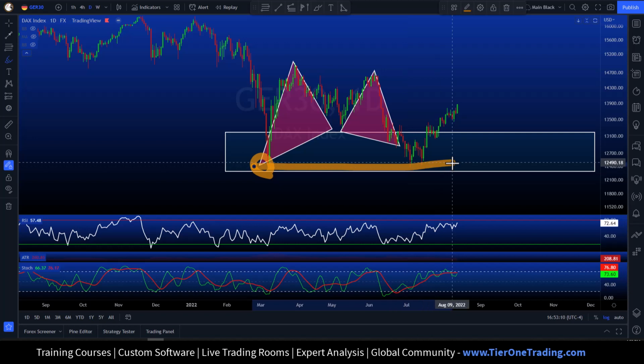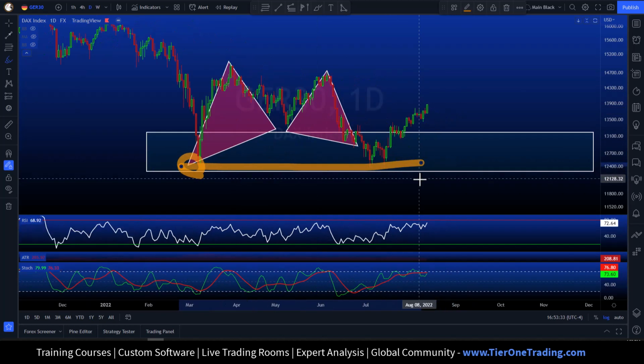And if I am an institution, someone looking to hunt stops, I know that most retail traders, and let's be honest, most retail traders aren't the sharpest out there, right? They're going to put their stop loss right below this level because it's right below. So price will come down. It will poke and poach those stop losses before it runs up. So you got to be smarter with where you put your stop loss. That's a good example right there.